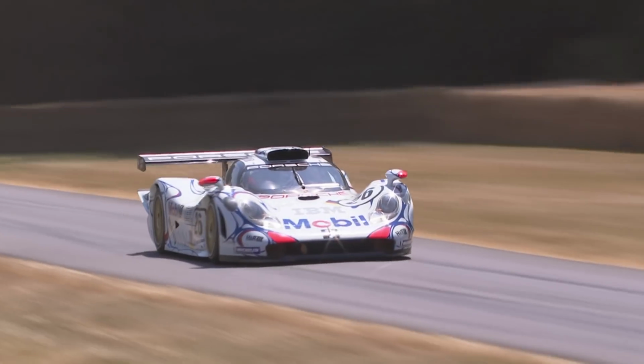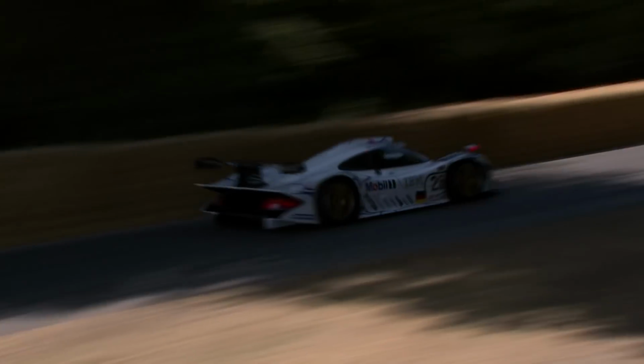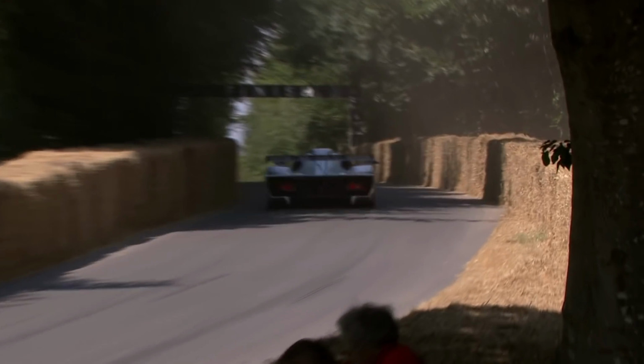Its arch rival is here, the car that won the championship in the FIA GT Series that year, driven by Klaus Ludwig and Ricardo Sonntag.